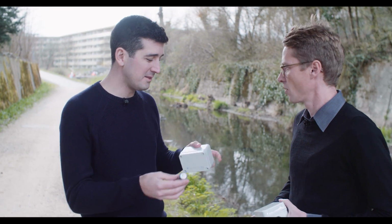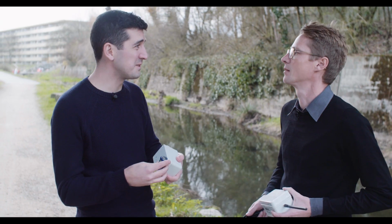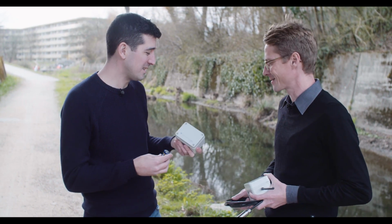Wow, okay, so by not sending measurements continuously, by going to sleep and by using LoRaWAN and other techniques, you can really save power and last for up to 5 years, you said? Yes. Wow, that's a really long time.